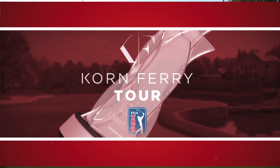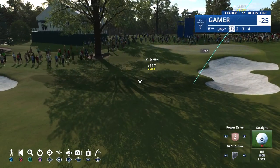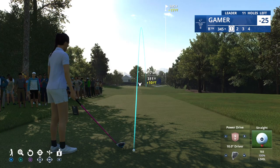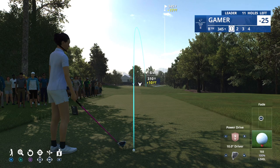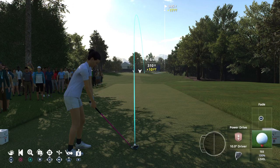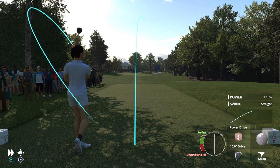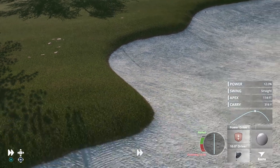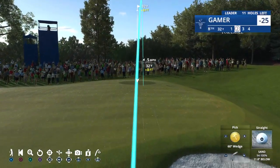See what kind of pop you have in the bat here. Can you get there? It's 346 yards, this par four eighth. Turn it on here and make something happen. Was flirting with disaster the whole way, and it's going to wind up hopping into the bunker.